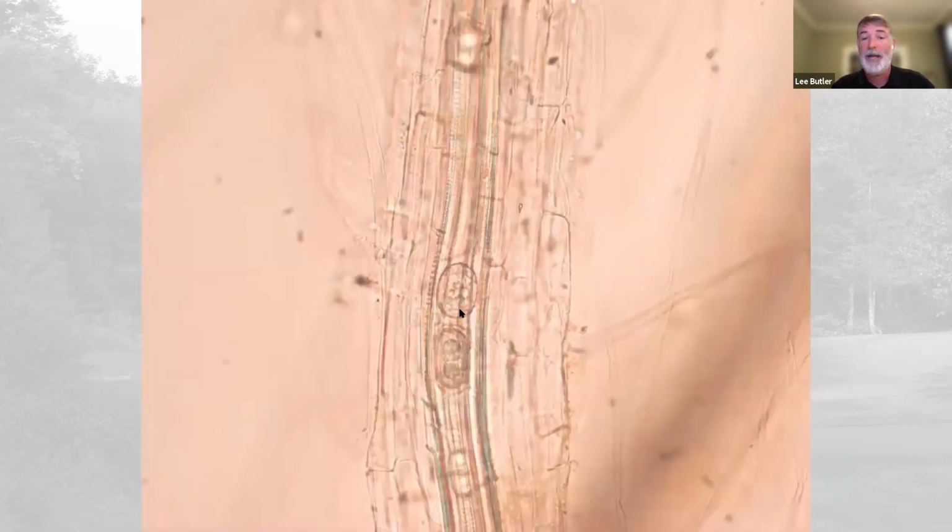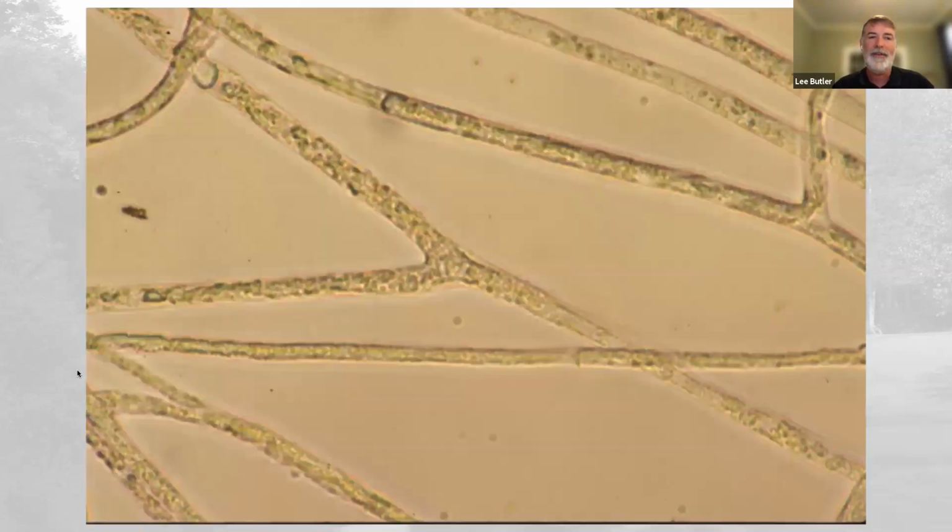Sometimes you'll see other organisms like Pythium. Pythium root rot is very common. They'll leave spores behind, what are known as oospores. And once again, you can see how they're centered right over top of that vascular cylinder, a key diagnostic feature.